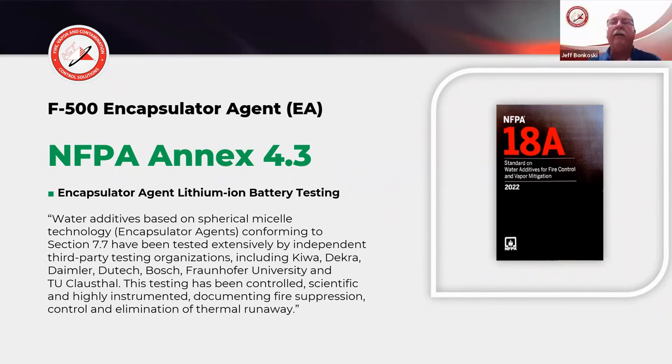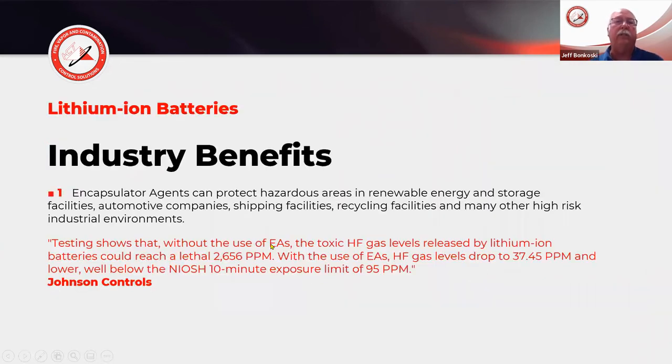And we keep getting more information on different organizations doing testing. With TL Clausel, here it is, they used 50 liters of water and were unsuccessful, but with 4.3 liters of an encapsulator agent, they were able to extinguish a battery. So a huge difference when we start looking at the differences.